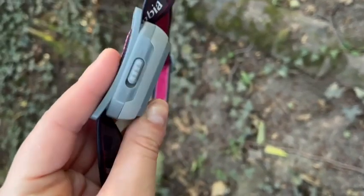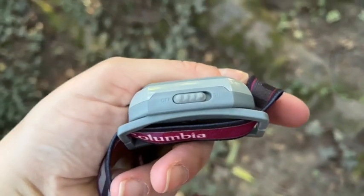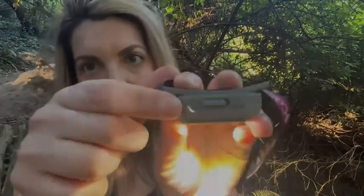It is really simple to use, which I love. It's lightweight, like I said, very lightweight. Just one on-off button. Look what a difference this headlamp makes in my completely dark bathroom. It's incredible how much light comes from this tiny little headlamp.